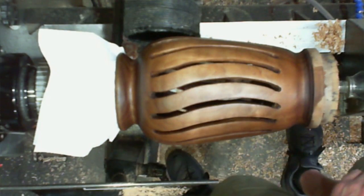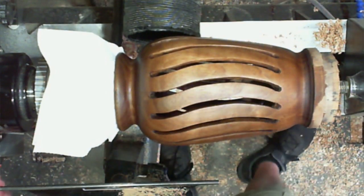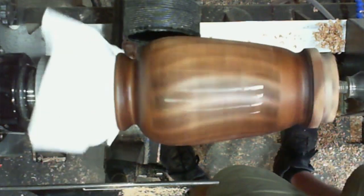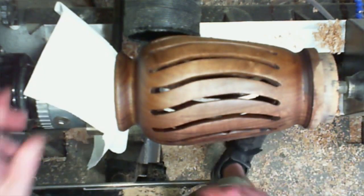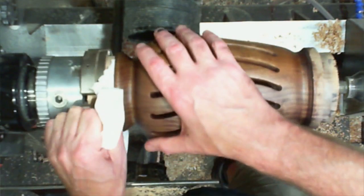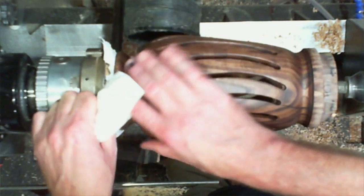Goes right back in there, right in the center hole. Turn the speed down. Lock everything down. Get rid of all of this.